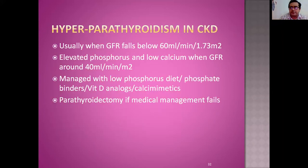So hyperparathyroidism in CKD can develop when the GFR falls just below 60, that is when the patients develop CKD stage 3. There is elevated phosphorus and low calcium when the GFR comes down to around 40, and it is usually managed with a low phosphorus diet along with phosphate binders, vitamin D analogs, and calcimimetics being given if the calcium level is normal. Parathyroidectomy sometimes may be done if medical management fails.